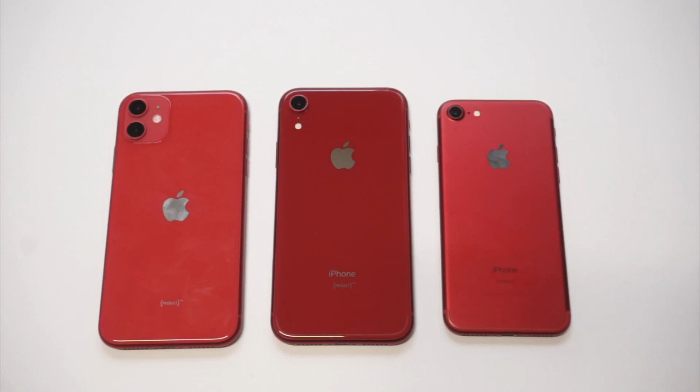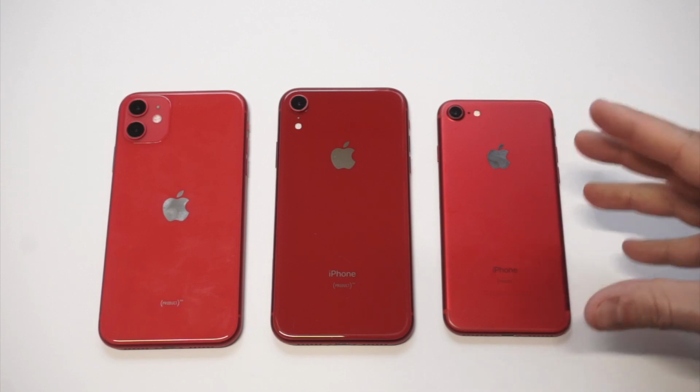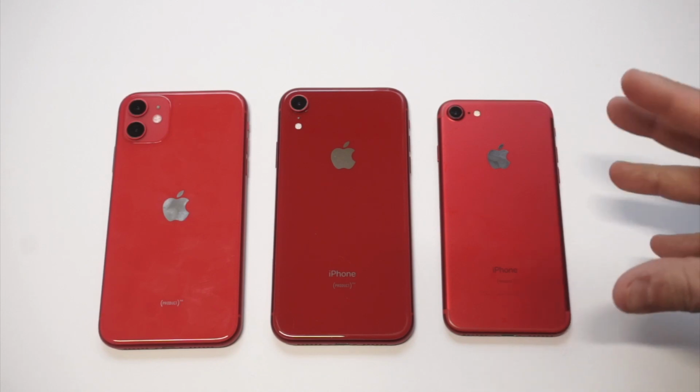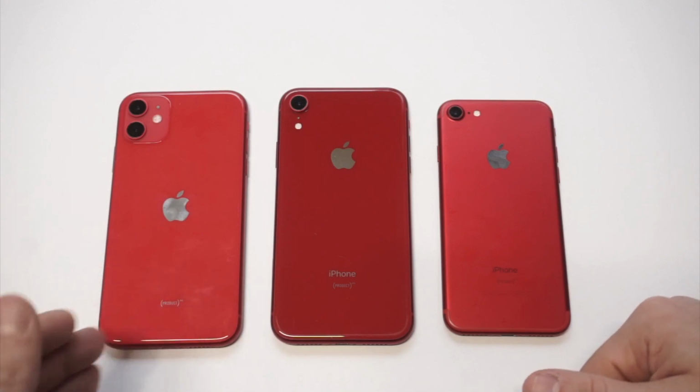I'm going to be talking about the best iPhone for the money going into 2020. If you're looking at grabbing a new iPhone but you're confused about which one you should get, I'm going to be talking about three different options here. We've got the iPhone 7, the iPhone XR, and the iPhone 11.